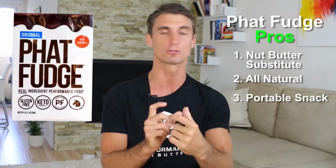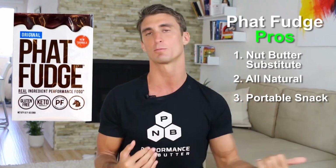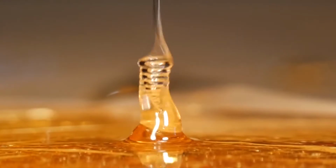And the last pro is it does come in little portable pouches. I'm all about the portable pouches because I know you're probably busy, you're on the go, and you want a snack that's also on the go. So that is another pro with this. Now, as far as cons, it does have honey. So I don't personally think you need to add a lot of sweetener to your snacks, especially if you're on keto.